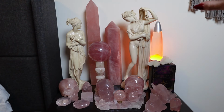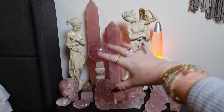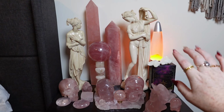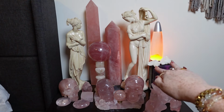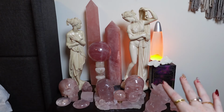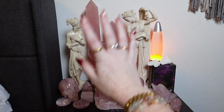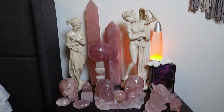So I like to integrate lights with my sacred spaces. I have this lava lamp that's still heating up, but I might switch it out for a pink one, honestly, or a purple one. I feel like that would be really pretty. I also have my salt lamp, which is off to the side here, so it gives it this orange glow over here, which is very calming when the lights are off.